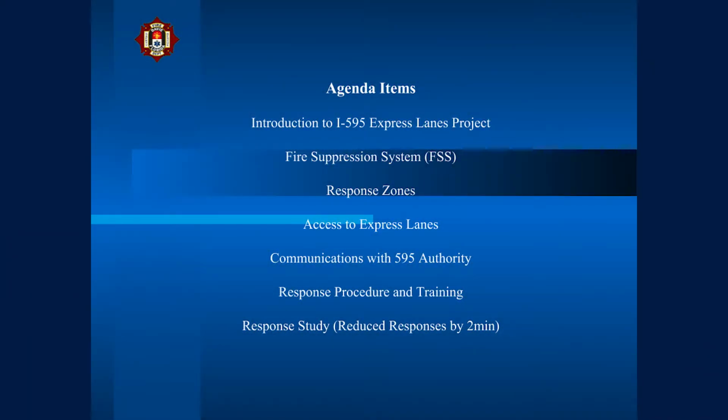So from an agenda perspective, here are areas that I'm going to touch a little bit, based on what the 595 project was. We got a fire suppression system built into the highway. First in the country. That's what DOT said. We've never done this before. We asked and they said, sure. That road runs from Port Everglades. We get more gasoline tankers and more trucks going through that highway because it's a major east-west corridor for Broward County.